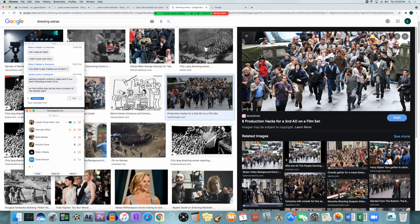That's a win-win. What they do recommend is having a person at a little table or at the entrance waiting for the extras to arrive and receiving those release forms and writing down the names of all the extras that have arrived, the ones that haven't, the ones that have signed.